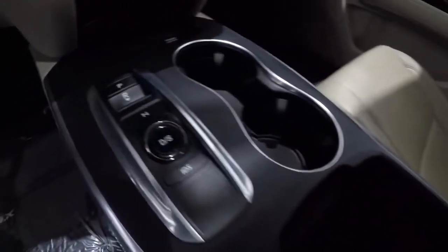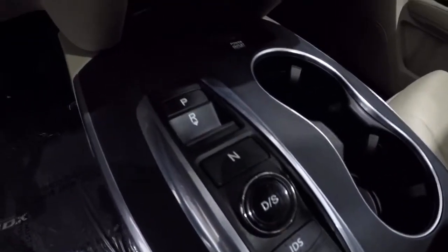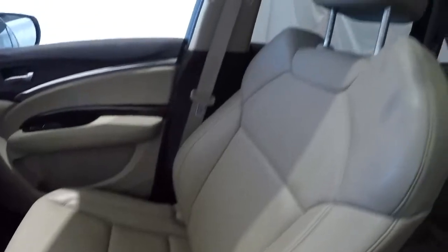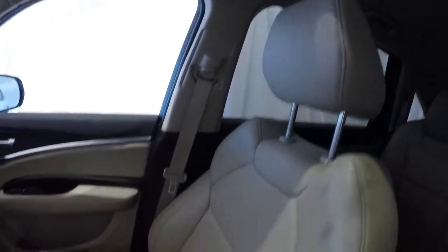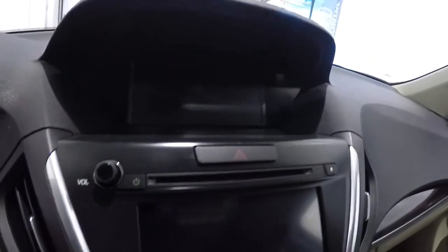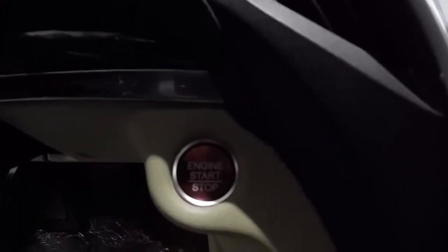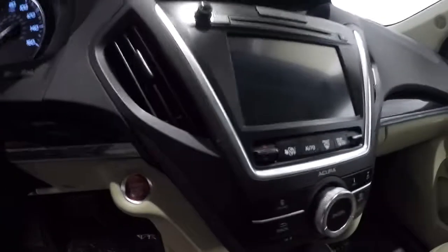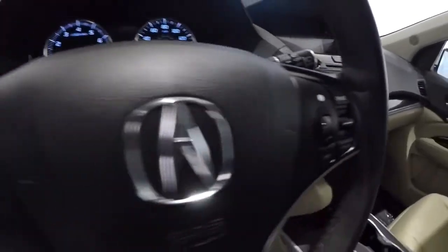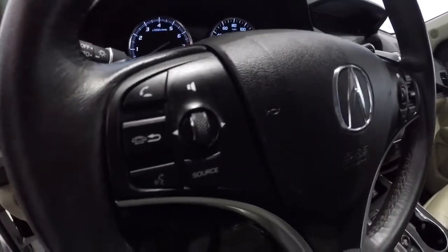Alright, got your push button transmission right here. Another convenient power outlet right here. Alright, passenger seat leather looks good. Alright, no problems there. Alright, got your dual climate controls. You're going to have your radio display right here, backup camera, got your push button start, okay, leather wrapped steering wheel, got your cruise control over here on this side, steering wheel audio and Bluetooth over here on this side.